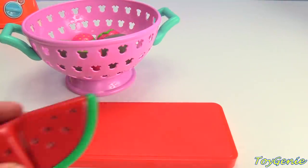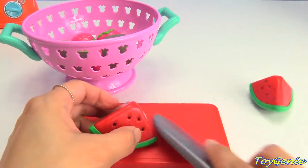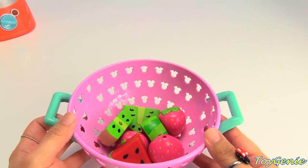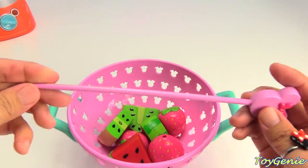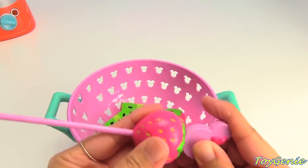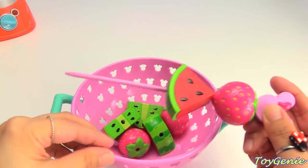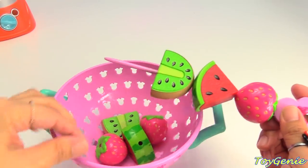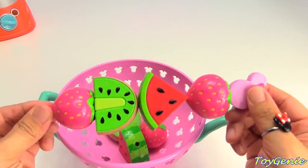And let's add some watermelon. Super delicious fruits. Let's put them on a kebab stick to make them look fancier. We can start with a strawberry. Add a watermelon and a kiwi and another strawberry. Super fancy.